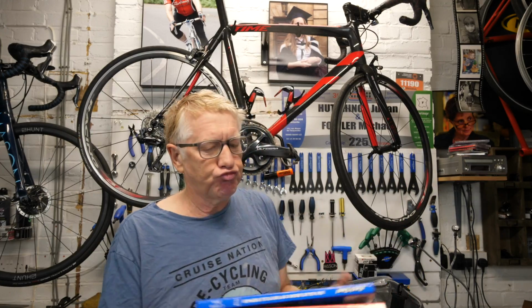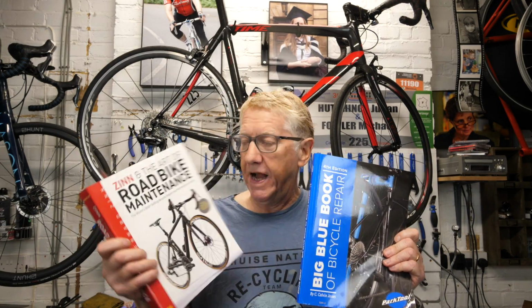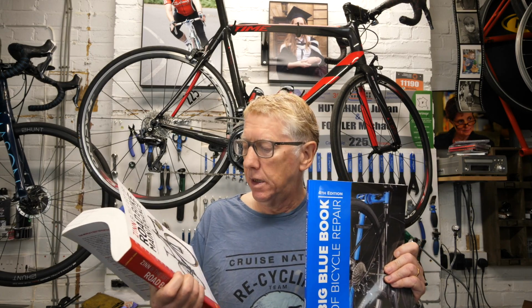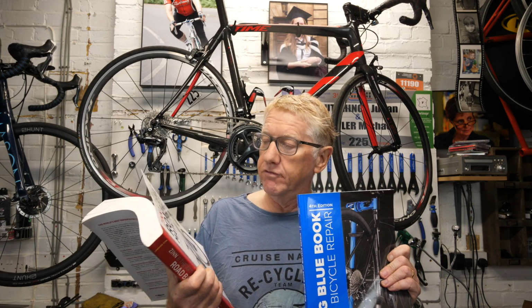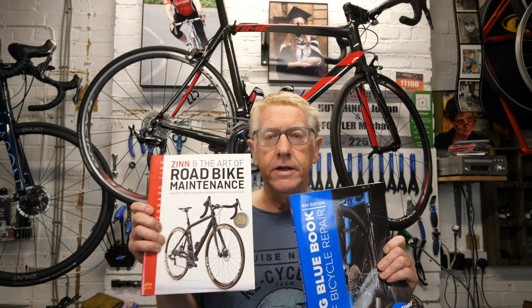But anyway, I will be learning how to use it, because I always take a couple of repair manuals. They're quite big, quite heavy, but they do repay the effort of carrying them around on a long ride. This is Zen and the Art of Road Bike Maintenance.